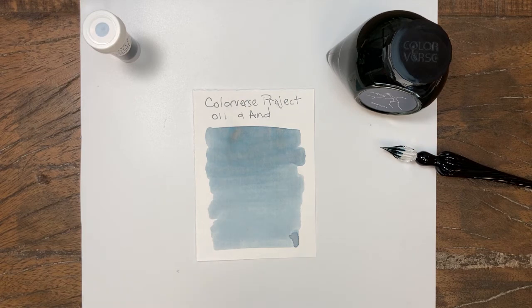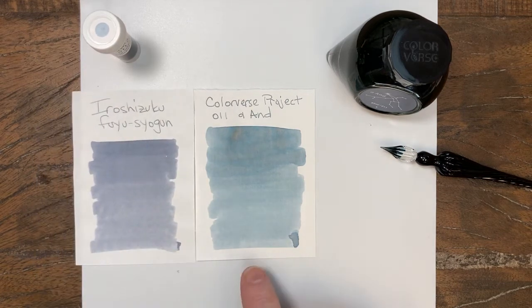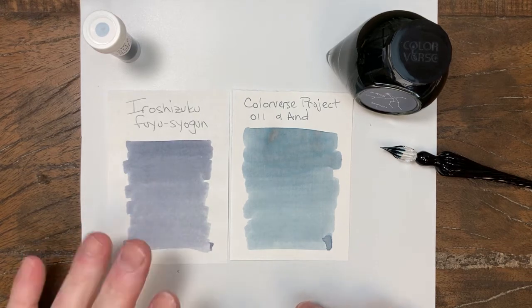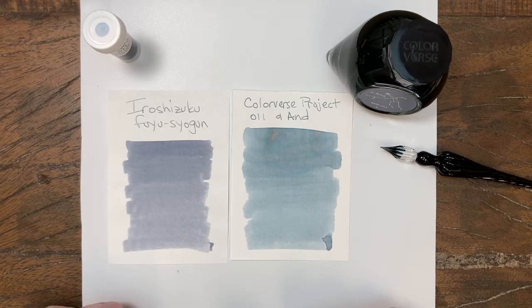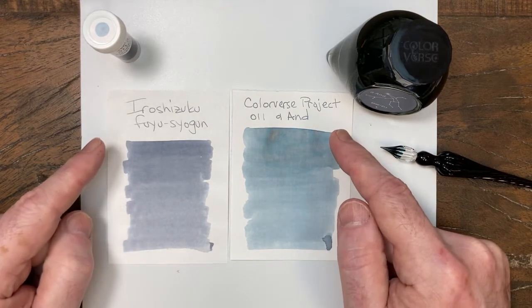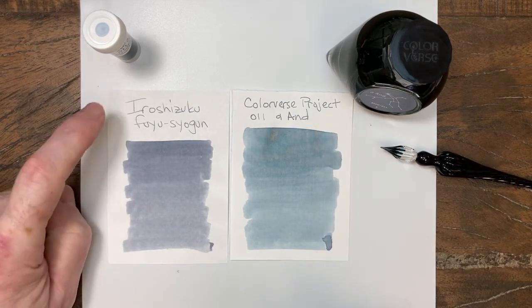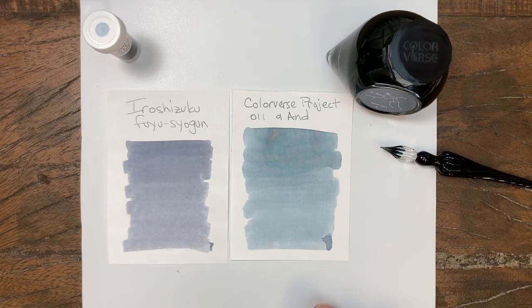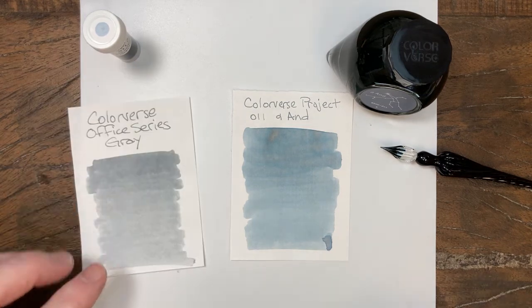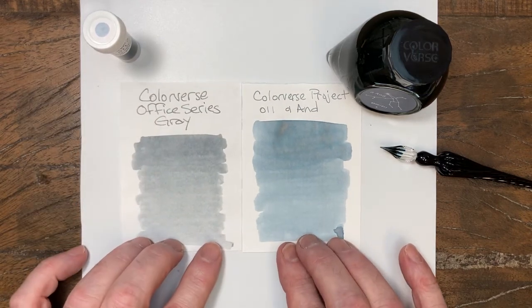And as far as cool grays go, Fuyu Shogun is very popular. This one is a darker gray, and it has a little bit more of almost a purpley lean to it, but you can see off the nib that they're not super far apart, but this one's definitely a little bit darker. There's some similarities in this little spot down here too, but good comparison. And then the Office Series gray is another relatively cool gray.